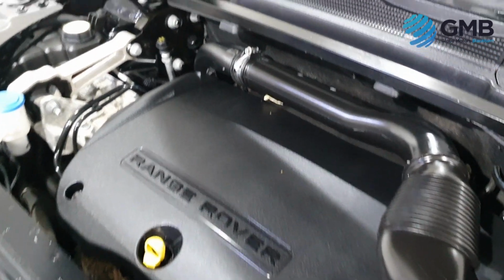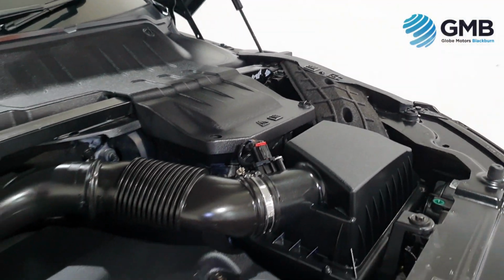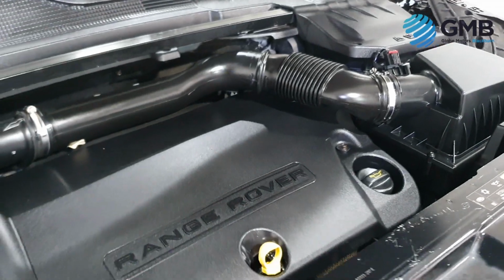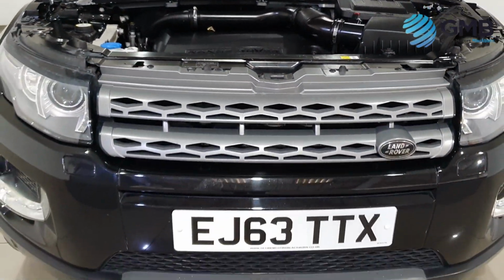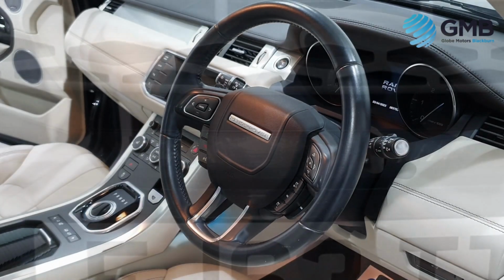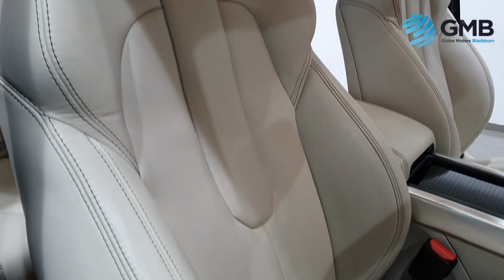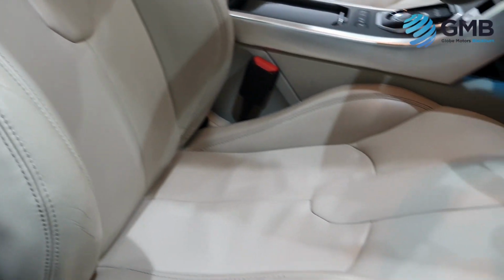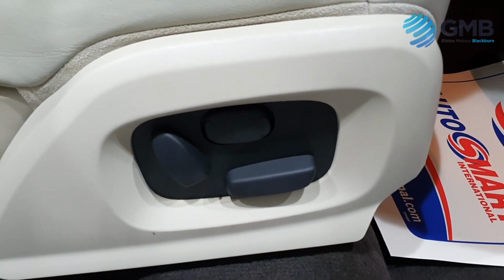This Range Rover EVOQUE Prestige has only had one former keeper from new, who did a total of 63,702 miles. It has full service history with 10 stamps and indicates that the timing belt was replaced at 51,699 miles and was serviced by us at 63,702 miles. It also has a 19th of December 2023 MOT.